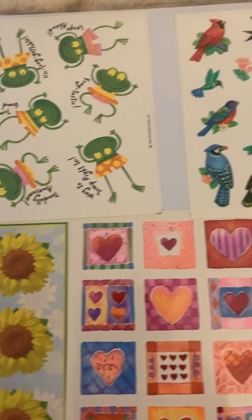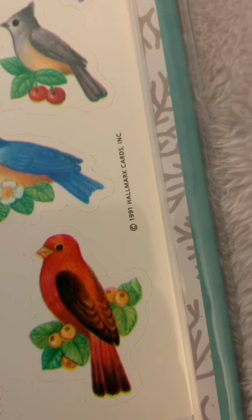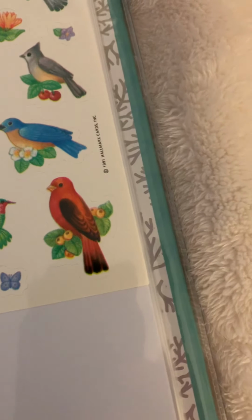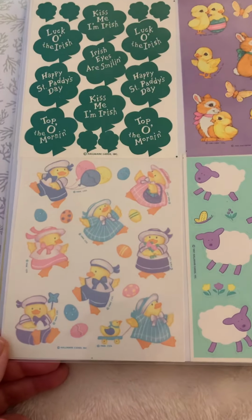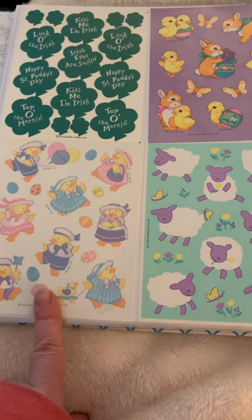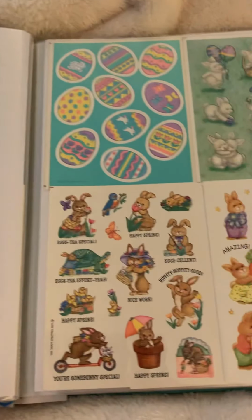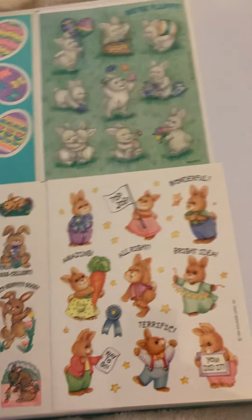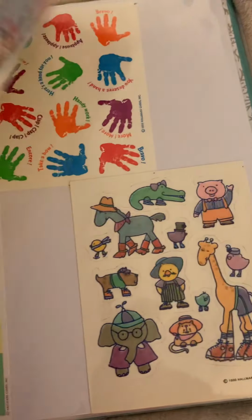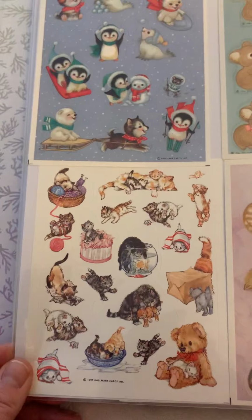So moving on to some Hallmark sheets. Let's see if I can grab some dates for you on these. 1991. The other ones aren't dated. I tried to do a little bit of a holiday theme here. Also, when I can find packs of Hallmark sheets, I'll keep one and try to sell the others or trade. Great idea if you can find some stickers out in the wild.